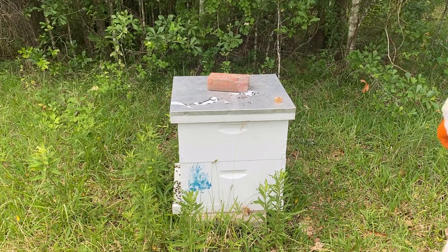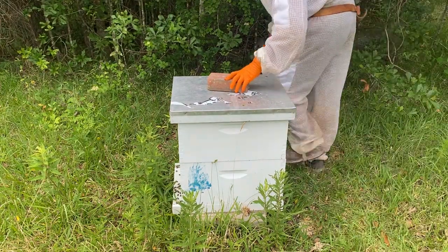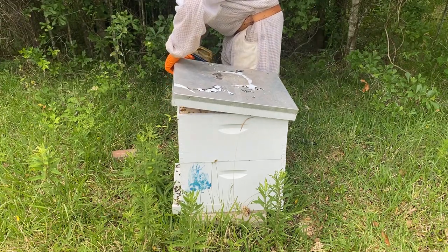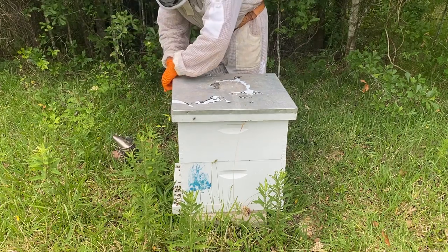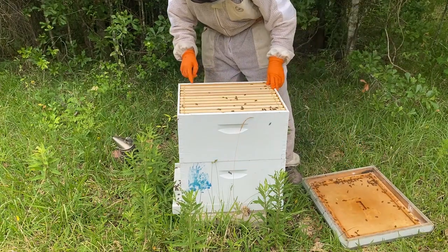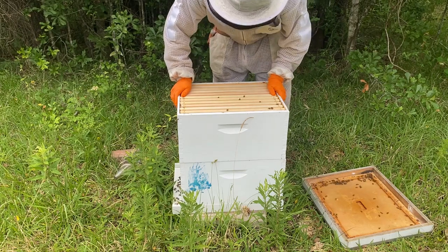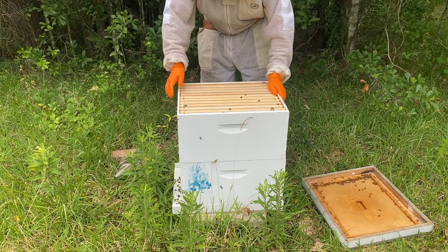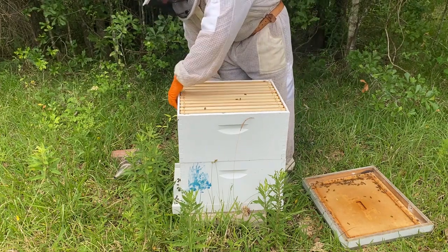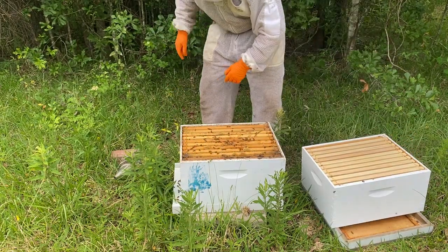Okay, let's jump into Alexander's hive real quick. Move this comb. Yeah, so I'm looking down in here, and they've got most of it started, so he definitely needs a super added to it. We're running out of super, so I'm gonna have to go buy some more, which is a good problem to have, I guess.